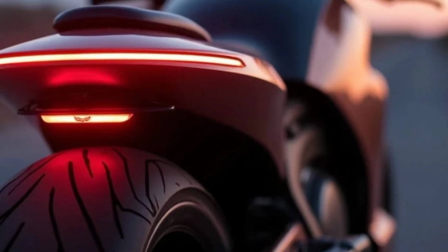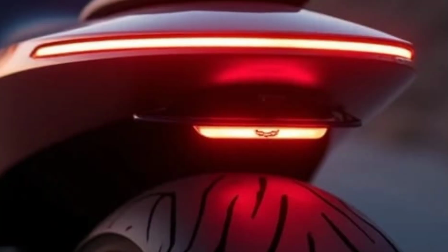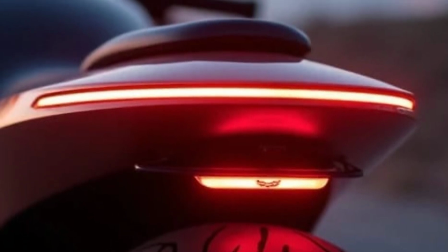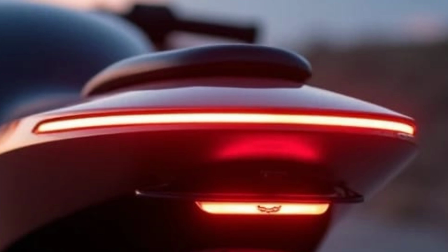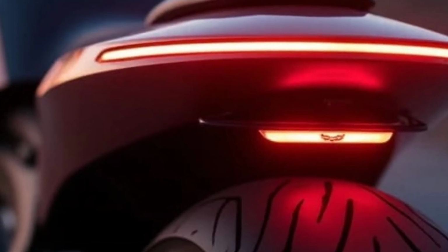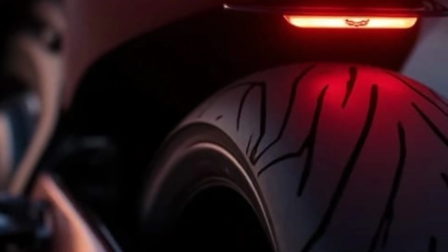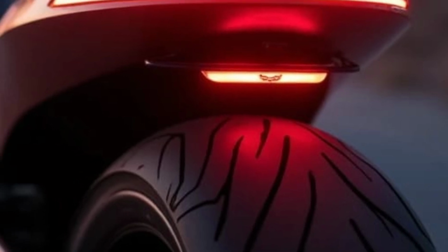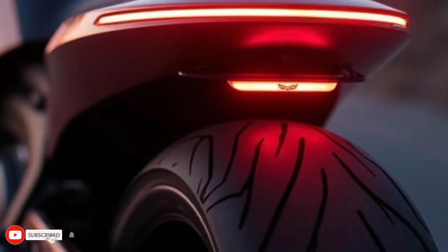There's a floating effect to it, as though the light is suspended in air. This design not only enhances safety but adds unmatched sophistication. The taillight's brightness adapts automatically to ambient light, ensuring it's always perfectly visible without being overly glaring. Arc's engineers have avoided the bulkiness of conventional tail setups, instead opting for an integrated solution that enhances aerodynamics.